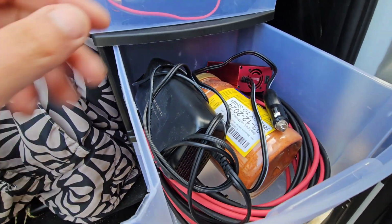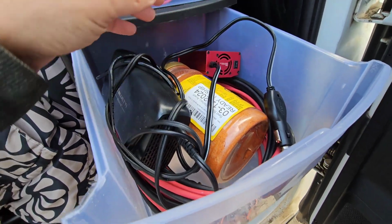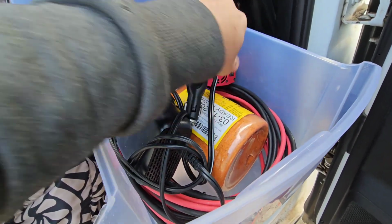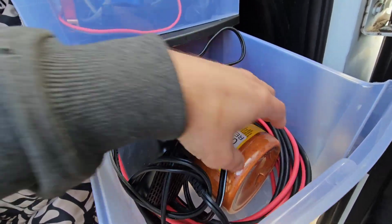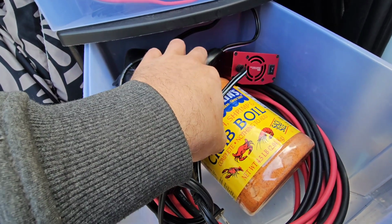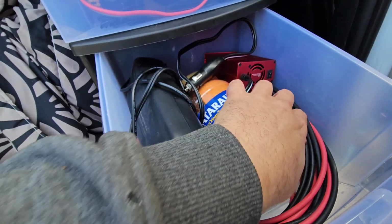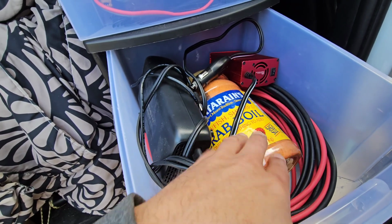This is just power banks and whatever inverter Mark gave me. I don't need that. That's basically for AC. This is to charge from the car while driving, but I have one. And I do have this giant crab boil Louisiana spice for anything this summer and going forward. And actually I do have some shrimps right now, so I'm gonna cook that.